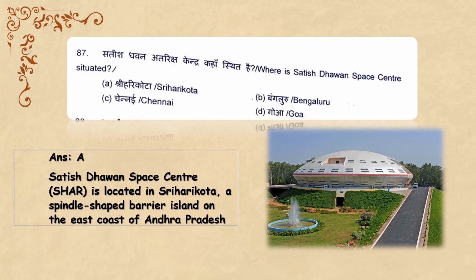Where is Satish Dhawan Space Center situated? It is located at Sriharikota in India, and Sriharikota is on the east coast of Andhra Pradesh.